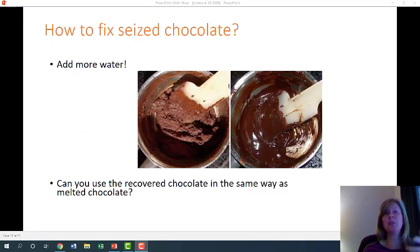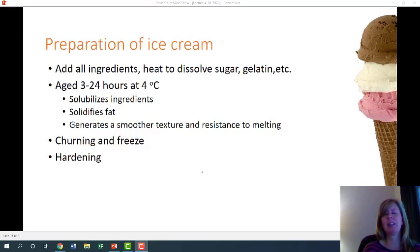But can you use it the same way? You can't. Even though it makes a great chocolate sauce and you can use it for other things, it's never going to be a solid system again. You cannot cool it down and turn it back into a solid. It will always remain a liquid. So even though you can save it, if you get a little bit of water into your chocolate, it's never going to be the same again. So we can't use it the same way.